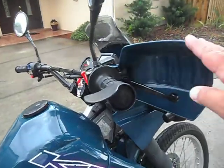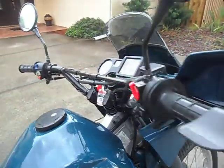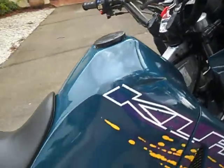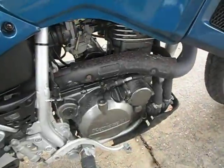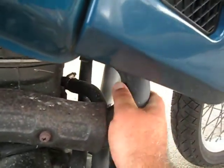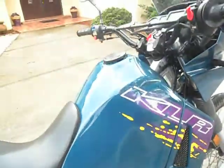It needs the other left cover right there that I removed. It was a little bit cracked, so I'm going to get a new one. And let's see, let's do a cold start on it. That's the exhaust. It's completely cold. It's been sitting there for about a week.